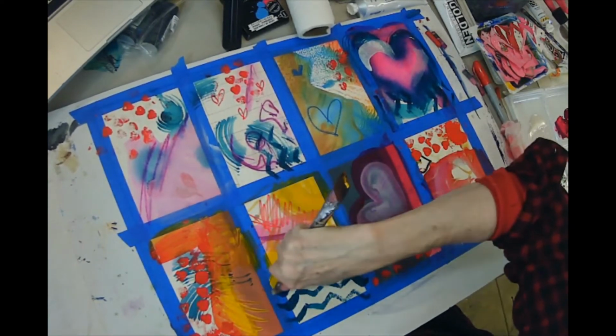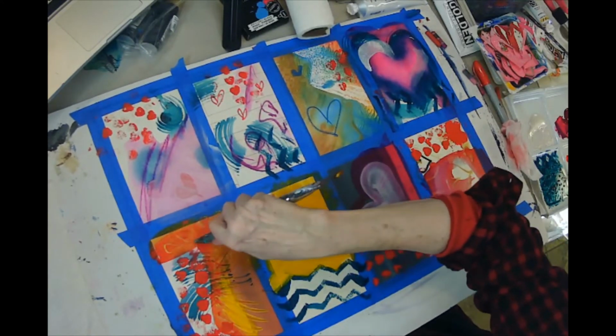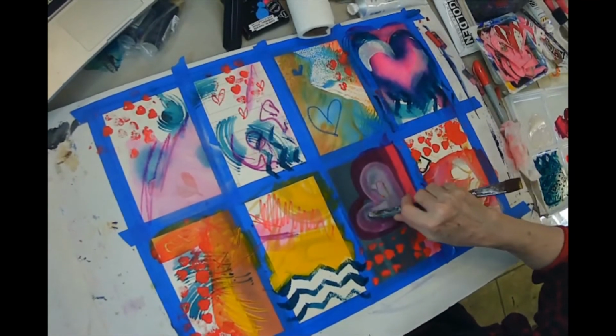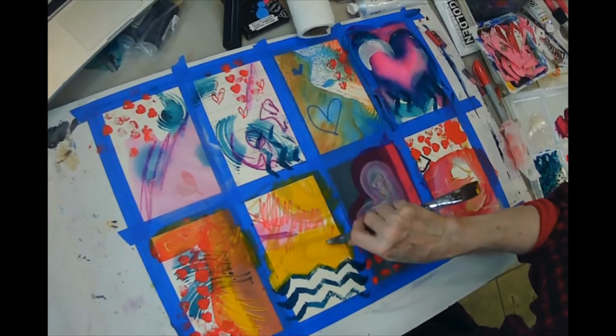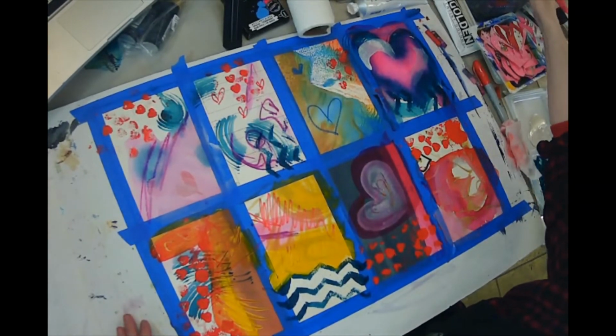This is the opposite end of my brush. It has this nice pointed thing that I like to scrape in with. Don't be afraid to make marks. Mark making makes everything very interesting.